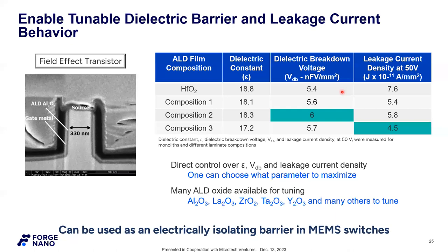With nanolaminates, you can now add a secondary component to slightly tune the properties while maintaining a good dielectric constant, to improve breakdown voltage or decrease leakage current. Of course, the devil's in the details: what percentage of that secondary film, how often you put it in, and other things can really impact how these other properties, including dielectric constant, actually come out.